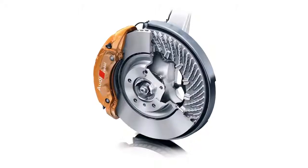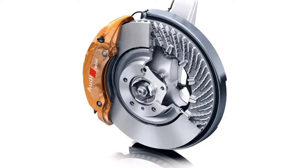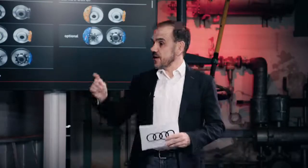A braking system with a surface 10 times harder than steel. A surface which is nearly as hard as a diamond and at the same time as reflective as a mirror. Therefore, it allows us to reduce brake dust by almost 90%. And it allows us to optimize the durability of the disc by around 30% in comparison to a standard steel braking disc. Sven, what kind of brakes are available here at our car?